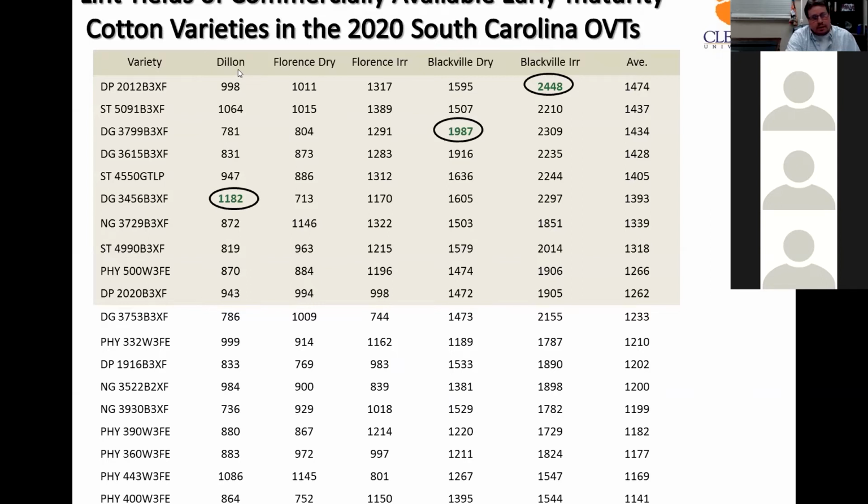I was able to get one in at Dillon with Daniel Baxley. We got the 2 in here in Florence, a dryland and an irrigated. And then at Edisto, they were also able to plant a dryland and irrigated. And I didn't include every variety down this column. I just picked the ones that I thought you guys might be interested in or purchasing this year and listed those.